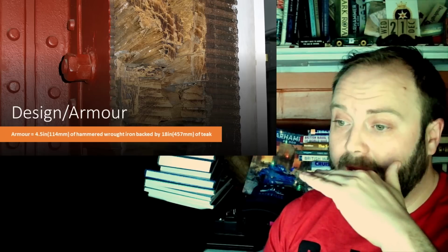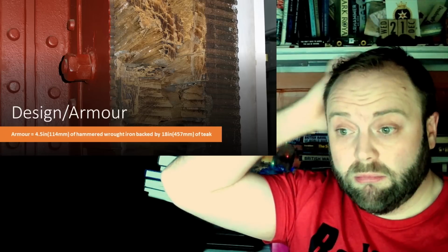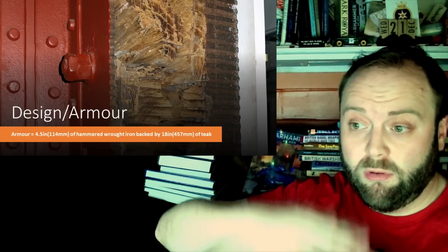The armour coverage was over the middle 213 feet. That's 64.9 metres of the ship, and extended 16 foot, 4.9 metres, above the waterline, and 6 foot, that's 1.8 metres, below it. So basically, the armour belt is 64.9 metres long by roughly 6.7 metres high.